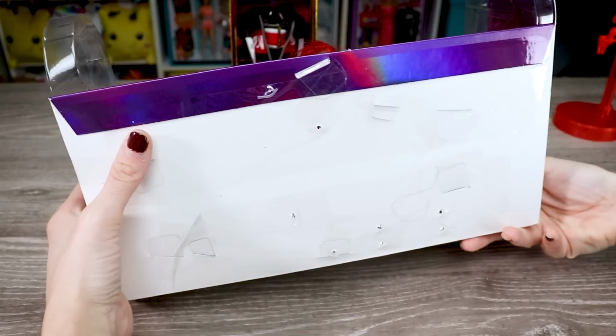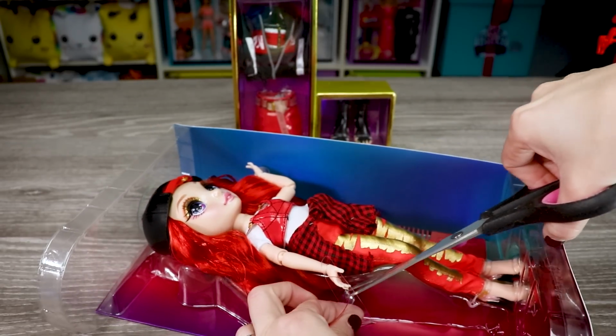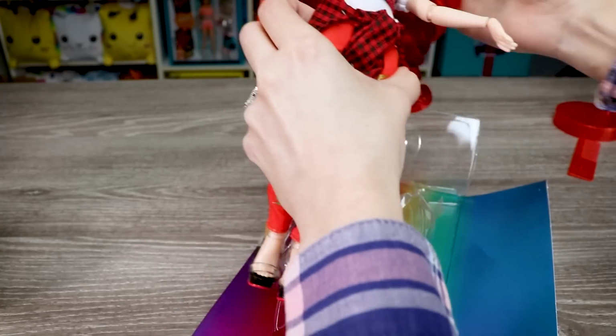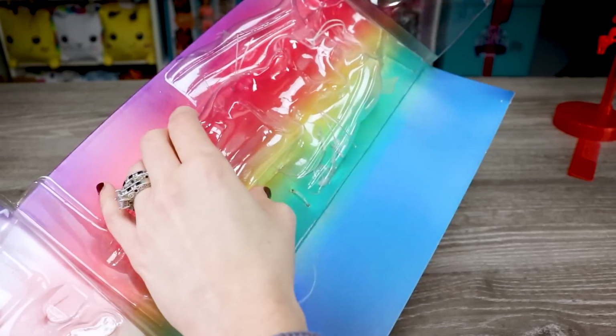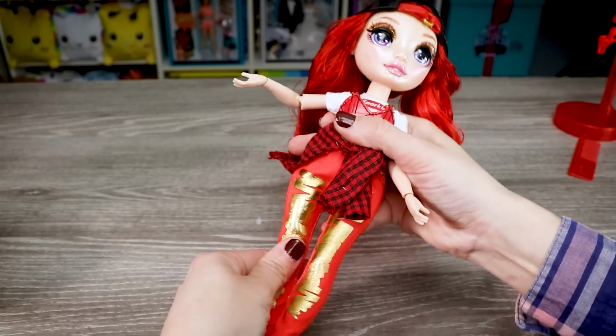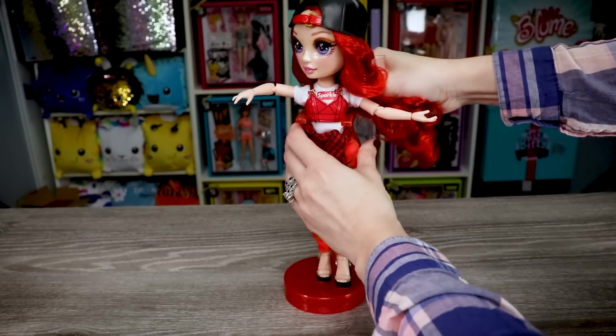There's a lot going on here, folks. To be honest, I don't know where to start, but I'm just gonna do my best. All right, we have freed the doll. That took way too long. Okay, here she is. Now let's put her on her doll stand so we can check her out. I'm just gonna lift her hair and put that around her waist.